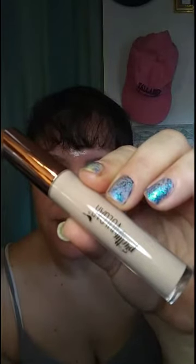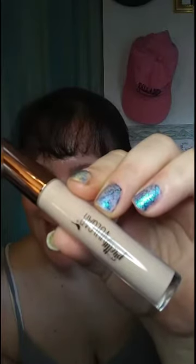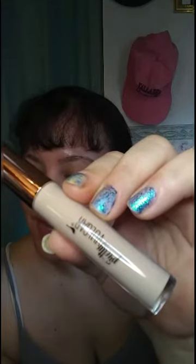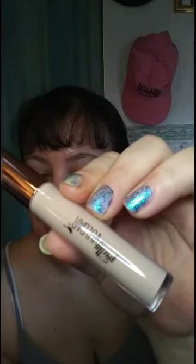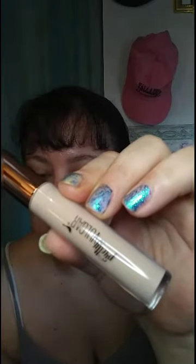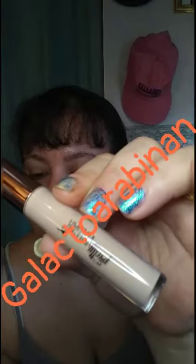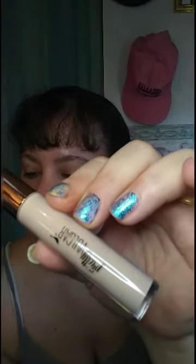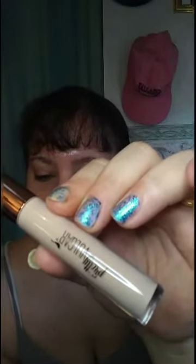It says the Undercover Concealer is a lightweight gel serum concealer formulated to be hydrating, buildable, and provide a medium coverage with a natural flawless finish, infused with vitamin E and a really long G word to keep skin moisturized and rejuvenated and improve the skin's appearance.